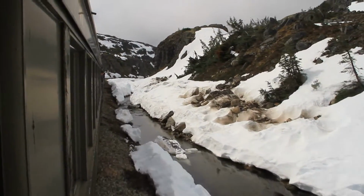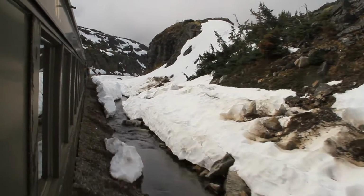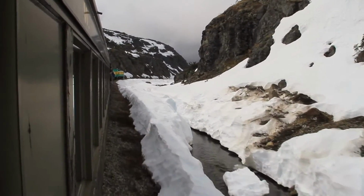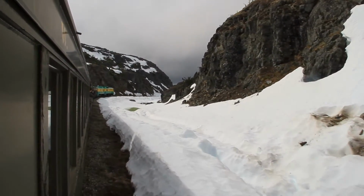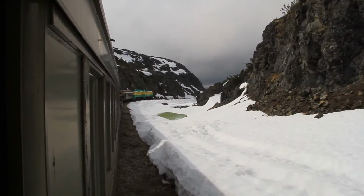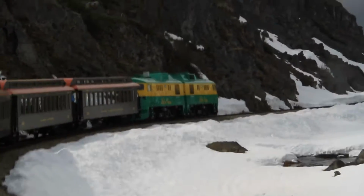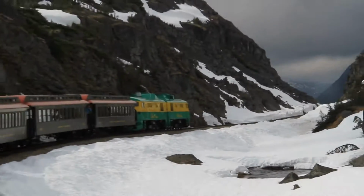The last time I hiked in there, I met a couple of scientists who were doing work on the toads and frogs that they found up here. You wouldn't think that that kind of amphibian would be able to live up here, but apparently they do. Love being able to see the engines as they go around these corners.